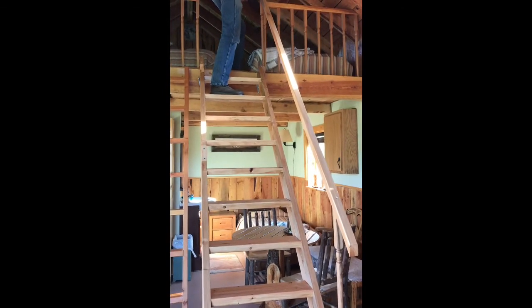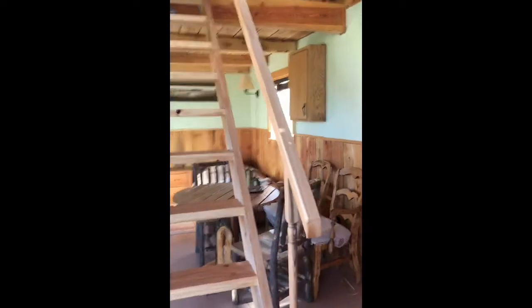Okay, and then let me show you how we have attached the spindles. So if we come down here, you can see that we have attached the spindles so that the very bottom of them is even with the bottom of the side, and we have one at the top and at the bottom of each spindle. So you have 2 screws through the bottom and then one very long one that goes all the way through the top of the rail and down into the spindle.